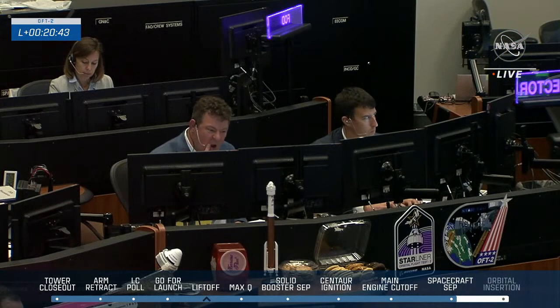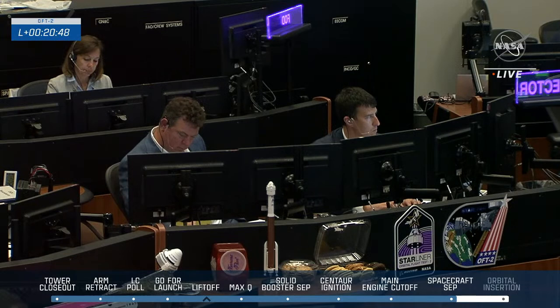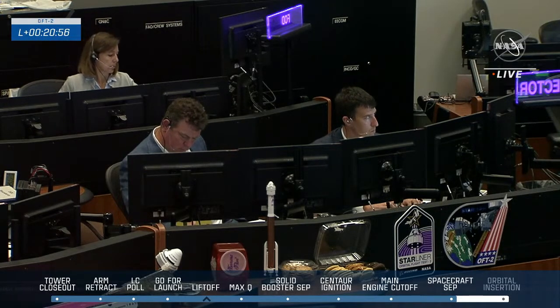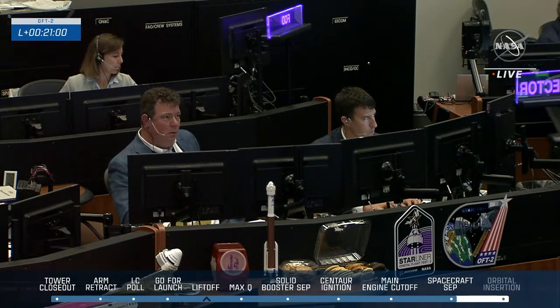Getting a look at the number of teams who have been supporting today's launch all across the U.S., in particular here in Houston. View here of the flight director, Mike Lammers, and Rick Hempling, who's been assisting him, particularly with weather observations. And earlier you saw several of the teams who have been supporting from the launch site in Florida.